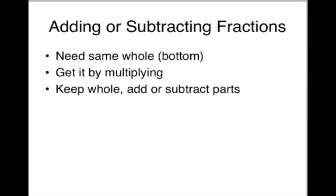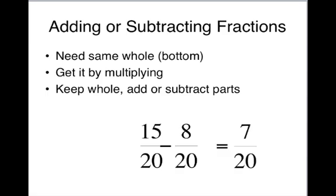To summarize, if we want to add or subtract fractions, we need them to have the same denominator, that's the bottom, so we're bringing together or taking away the same kinds of things. If we turn them into the same kinds of things by multiplying the tops and the bottoms of each in a way that will make them match, then we can combine the same kinds of things, like 20ths and 20ths. We hold on to the bottom, what kinds of things we're talking about, and we do our adding or subtracting to the number of things on the top, that's called the numerator.